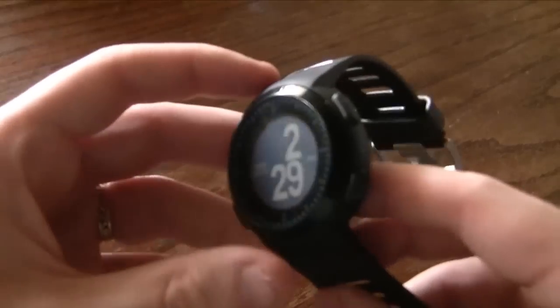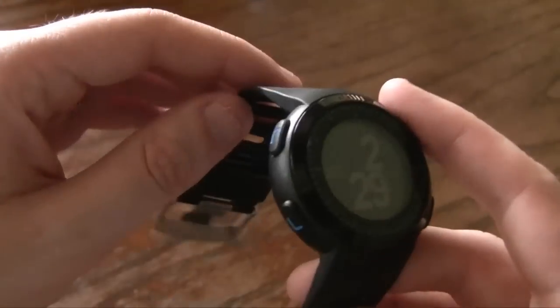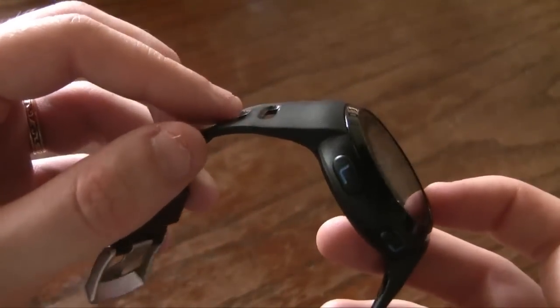So what is it that the Echo Fit does? Well, it works as a step and sleep tracker the same way that an app or a Fitbit band would, as well as synchronizing to your smartphone for other running and fitness-centric activities.